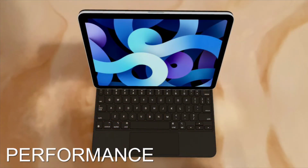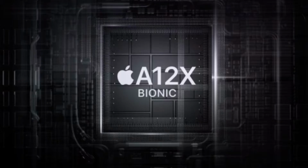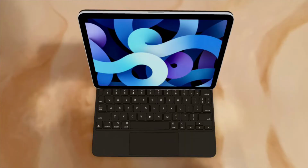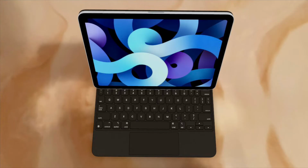Performance is better on the iPad Air, since it has the latest Apple mobile chip, the A14. The iPad Pro is not bad though, since it has the A12X. The main advantage of the A14 is the CPU performance. This means that apps would open faster. Gaming performance is the same on both. The A14 also is more efficient. The iPad Air will also receive an extra year or two of iPadOS updates. Overall, the iPad Air is the winner in performance.